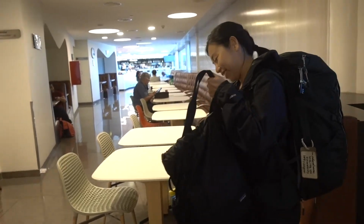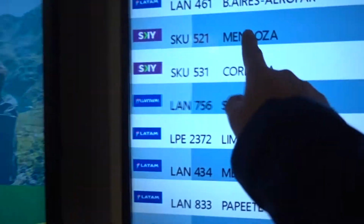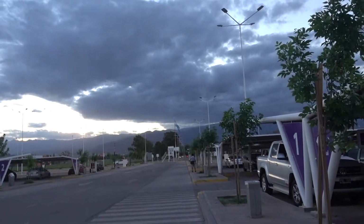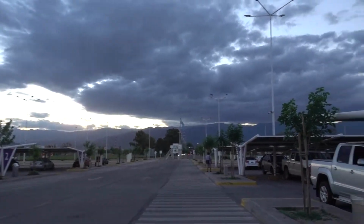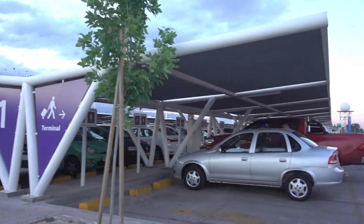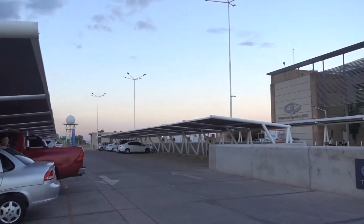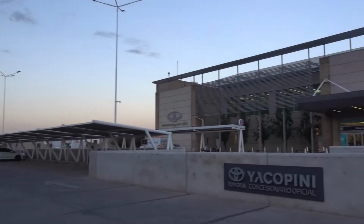And we are off. Off to Mendoza. From the airport, look at it, so nice, the sky. Kind of checking the car that we got right now. This more view of the sky, so chill.